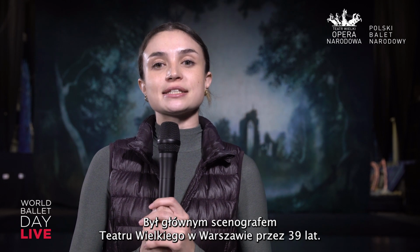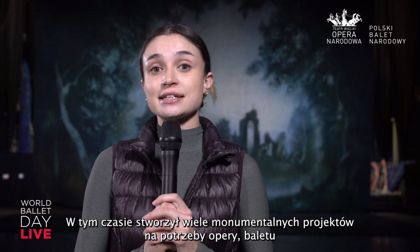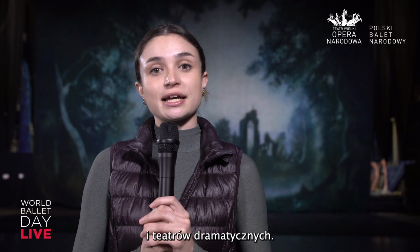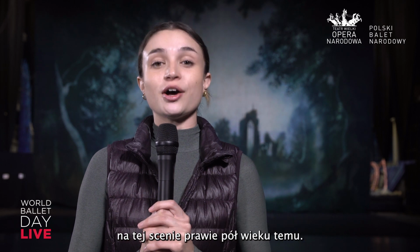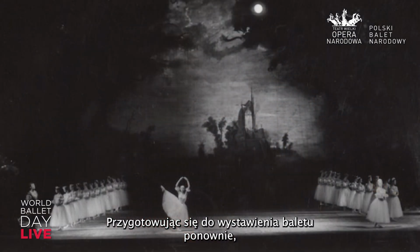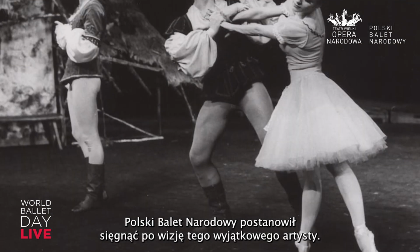He was the main set designer of the Polish National Opera for 39 years, and in that time he created numerous monumental designs for opera, ballet, and drama theaters. And it was him who created sets and costumes for the last two Giselles staged here, almost half a century ago. When mounting this new production of Giselle, the Polish National Ballet decided to revive the vision of this exceptional artist.